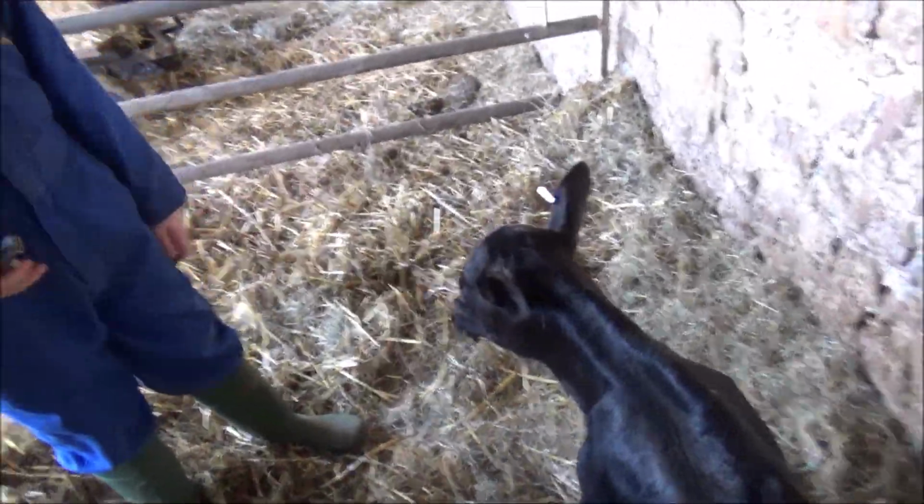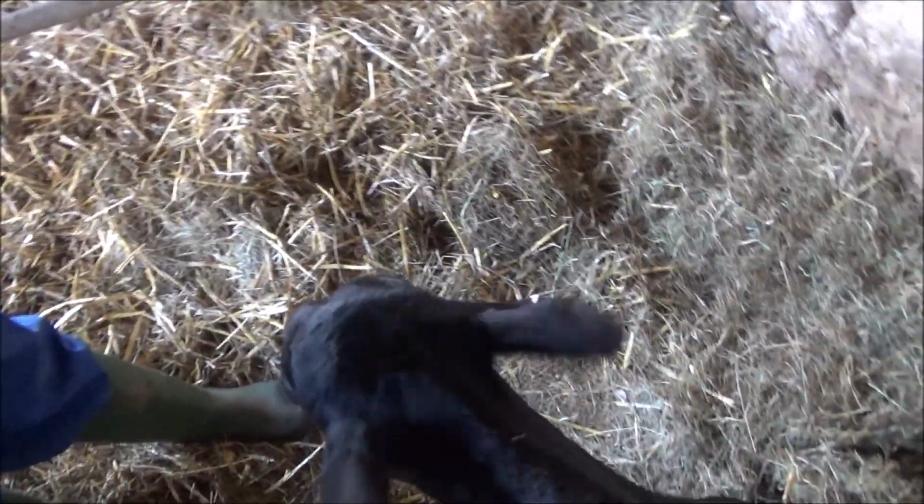Oh. There's certainly enough room for growth there, Harry. Probably a bit too much. Okay, right. Well, I'm going to do the other one. I'll do this one. I think that'll be all right.